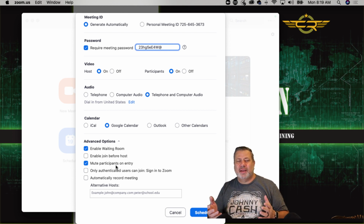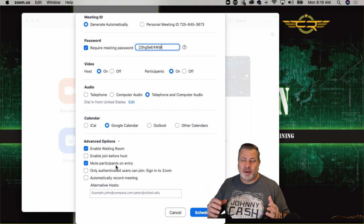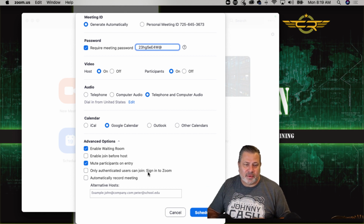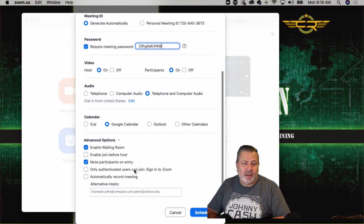Mute participants in entry, that makes sense. You just don't want people coming in with their audio crazy loud and dogs barking in the background and stuff. The user can unmute themselves from their end as well.